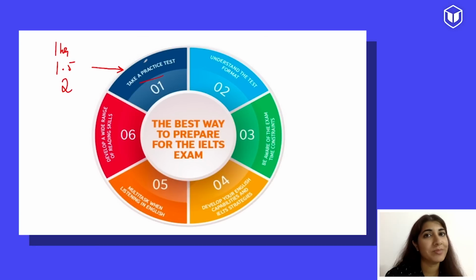There are so many websites out there which have free mocks. For example, IDP has free mocks on their website which are very accurate. Then British Council has free mocks, and also LeapScholar has free mocks as well. So just go to any of these websites, take a practice test. That is your step number 1. That will tell you where you are standing, how much time do you need to put in.